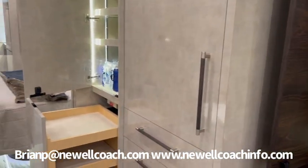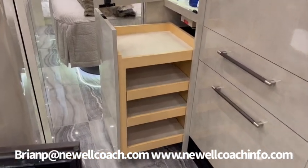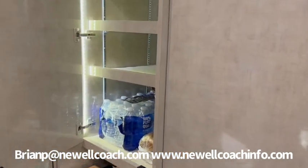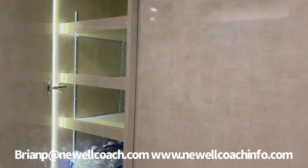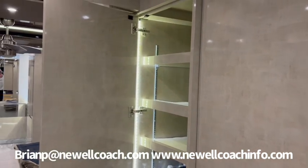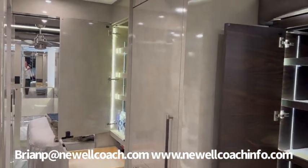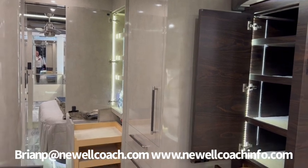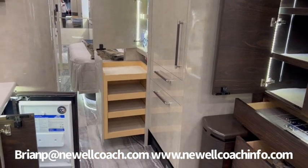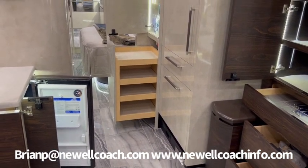Here are the other two pantries. One is a slide out with adjustable shelves, and the other has adjustable shelves, and that's directly behind the refrigerator. This is a GE Monogram. It has an ice drawer there in the center, and then this bottom drawer can be turned up and used as a refrigerator or down and used as a freezer.